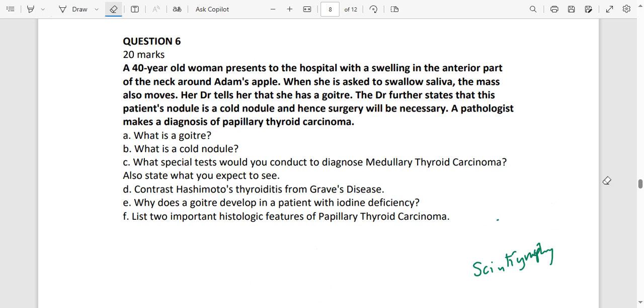All right. What special test would you conduct to diagnose medullary thyroid carcinoma and state what you expect? Now, when you're talking about thyroid carcinomas, just like any other carcinomas, normally they are going to start with dilatation, hypertrophy, which can just be dysplasia. The cells are just abnormally dividing.